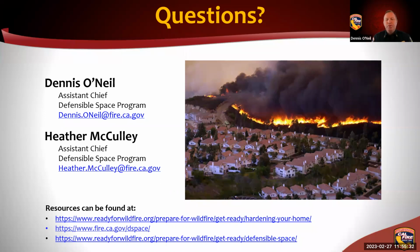That code is on a 3-year triennial adoption cycle. And so I know groups are already looking at the current code and looking at the science, and I'm sure there'll be recommendations for the next code coming up in a couple of years. And then another thing is, as part of these presentations, we did a home hardening presentation, and I'm sure it'll be on our website. And I talked a little bit about our California Wildfire Mitigation Program.